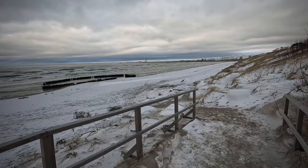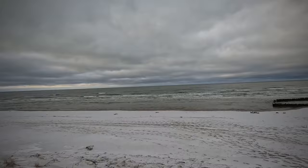Wow, from here you have a beautiful view of the Baltic coast. Let's hop on the beach for a minute.